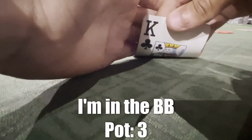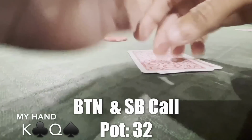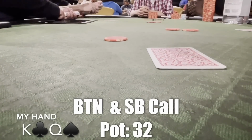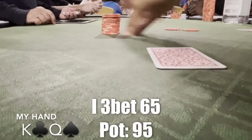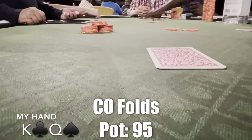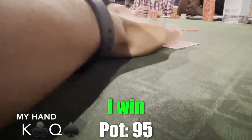First hand, I'm in the big blind with King Queen offsuit. Cutoff raises to 10, and the button and small blind call. I don't think the open raiser's range is that strong, or the button and small blind's range either, so I'm gonna 3-bet here. I 3-bet to 65, cutoff pretends he's gonna call but folds. Button folds, small blind folds, and I win the first hand.